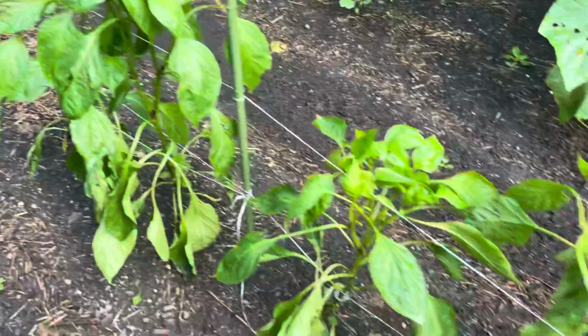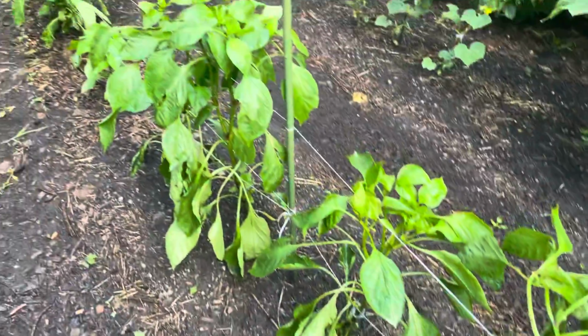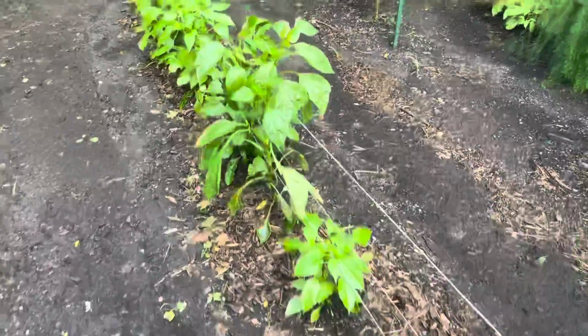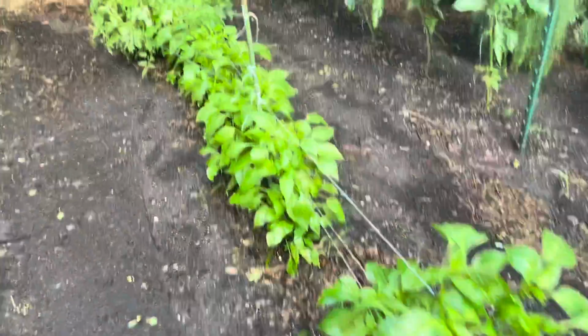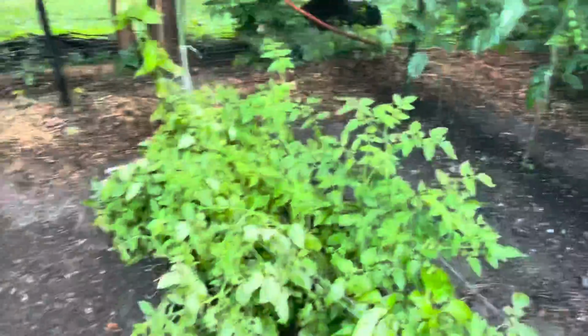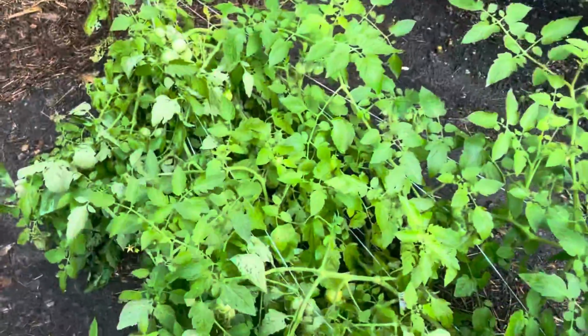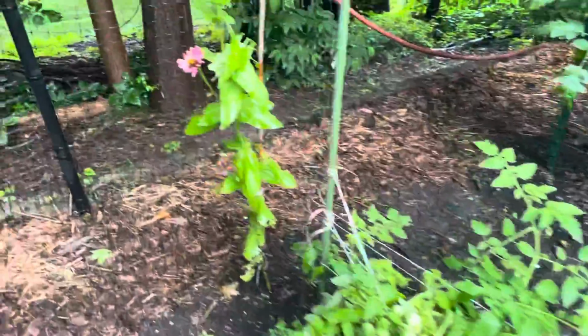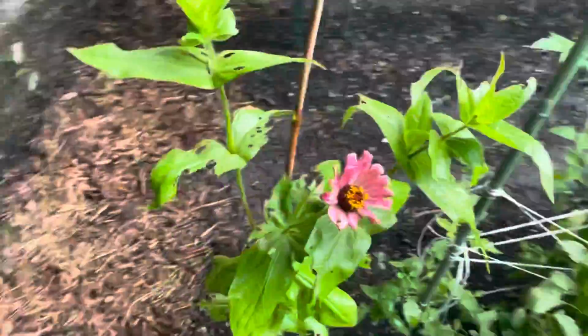Got my pepper plants. They always take longer in the season to grow. But I got Thunderbolt and Lunchbox red pepper. And yeah, I gotta do something with these determinate. Golden tomatoes are falling over. Too much weight. And another pretty zinnia right there.